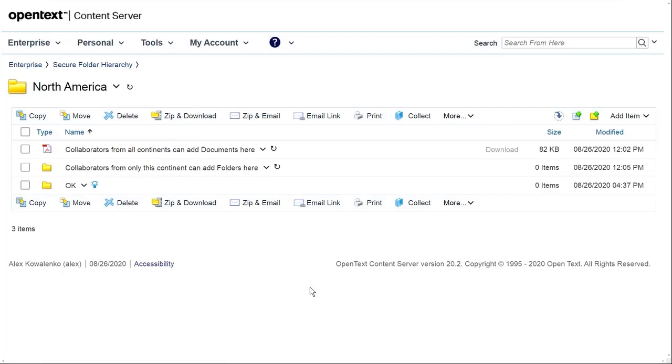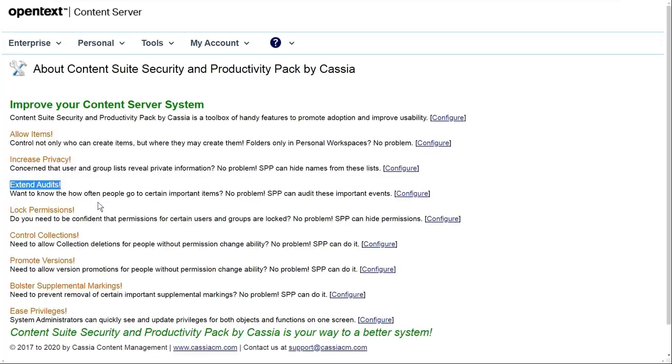Location-based privileges are totally configurable with the Cassia SPP to suit your specific needs. Want more? Just say the word. The Cassia SPP can also extend audits. Sean tells me that this can be used to reveal people who should perhaps not have access to certain locations.